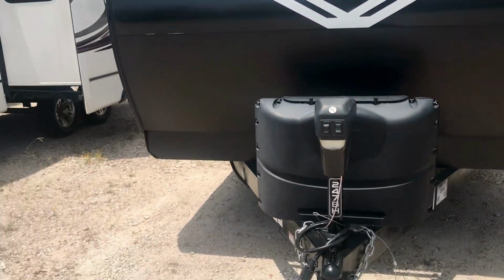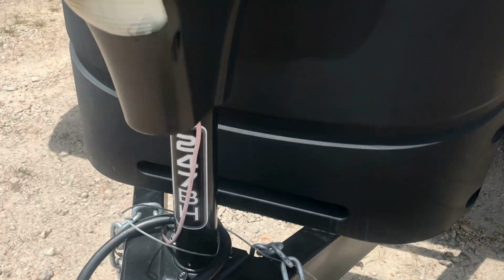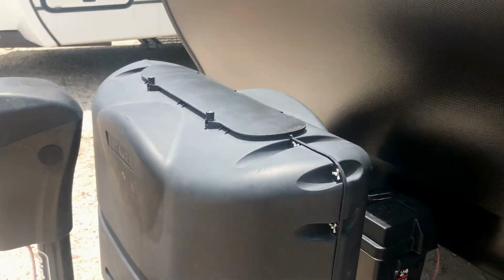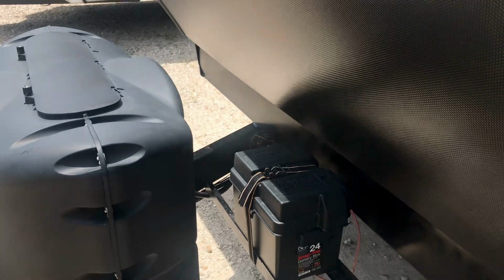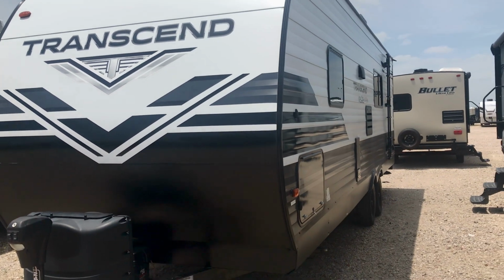It's got a power tongue jack. It's a 247 BH. BH stands for bunkhouse. It's got two 20-pound propane tanks in there. It'll have a battery. So I'll tell you what it doesn't have. As you can see on the side, there is no slide out.